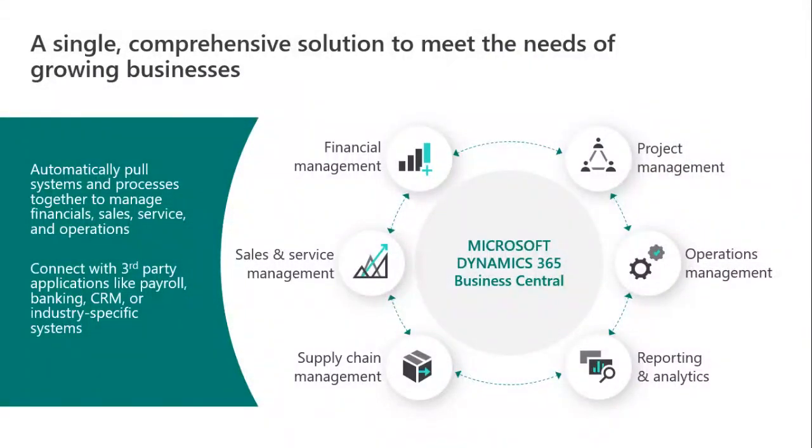Dynamics 365 Business Central connects your people and processes with a single unified solution so data can be quickly and easily shared with key people throughout your company. You have access to the most current, accurate data, so you're making the most informed decision possible. For example, the second a sales rep in the field makes a change to a customer quote, it gets reflected in the numbers being pulled for a forecast report back at the office. With more accurate information at your fingertips, decisions have a bigger impact on the bottom line.